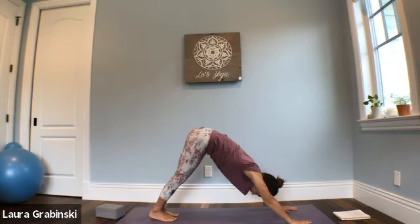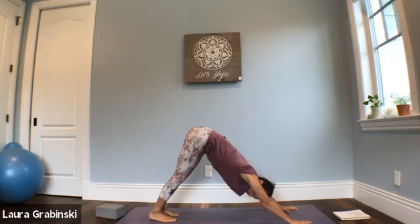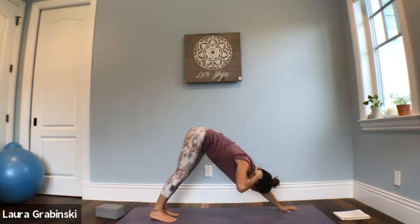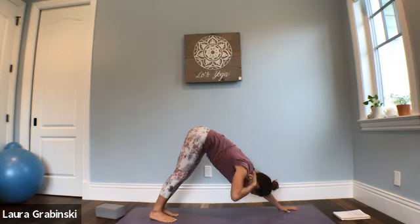3 breaths, downward dog. And I think you guys are getting the hang of it, of how much the chin, the neck, the spine, the cervical spine truly moves, and how it really is a pump to all of these nerves that go from the brain down through the neck.